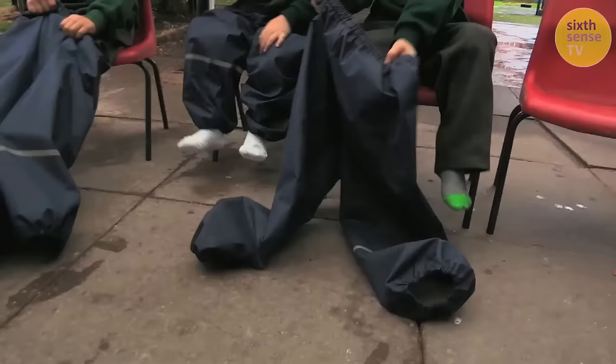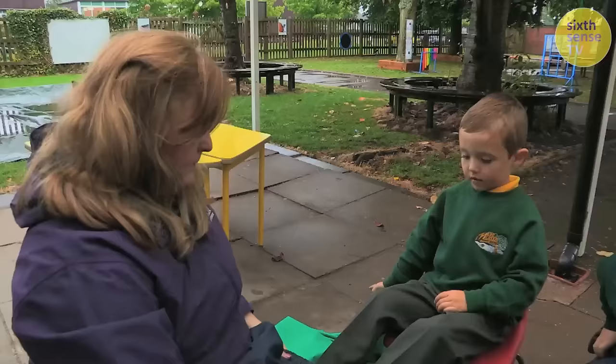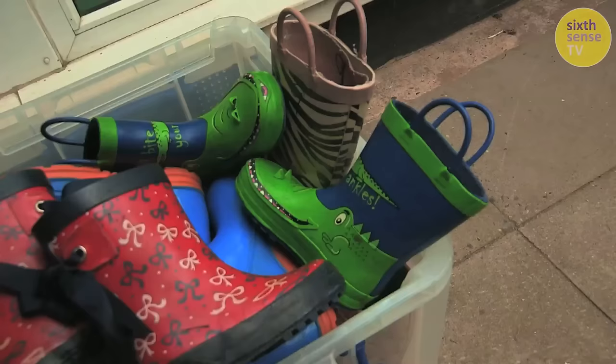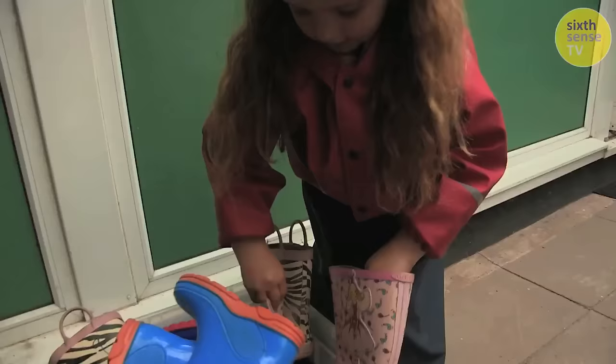Can you see what they're putting on? Waterproof clothes. Good boy, Jacob. Doing really well. And wellies. There's lots to choose from. What colour has Sophie chosen? Pink. Look at these wellies.